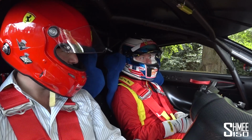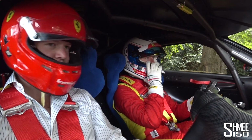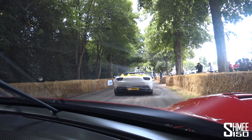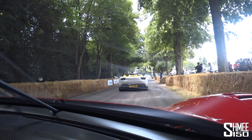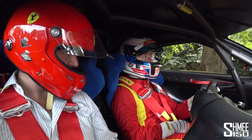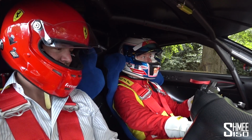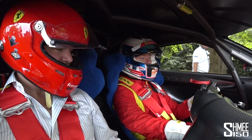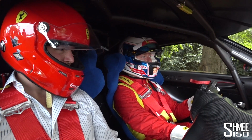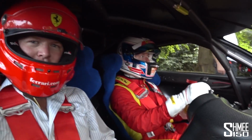Doors closed. It's nearly time for ignition. We'll wait a little bit because obviously this is a race car engine and we don't want it to overheat. So wait a little bit, when he pulls forwards a bit more. Right. So here we go.